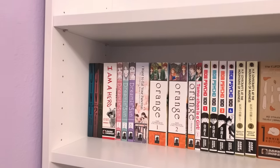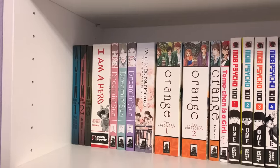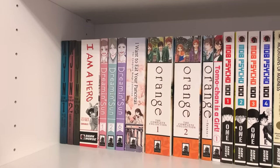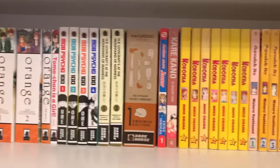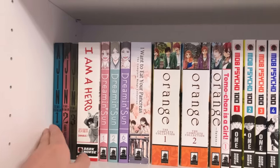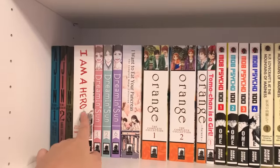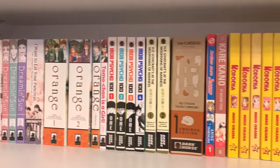Alright, so starting from here, I tried to organize. So the hierarchy goes like size, publisher, and then alphabet. But sometimes I think I deviated away from that just to make things look a bit neater. But anyways, here we have all the really tiny volumes. Most of it is by Seven Seas, Dark Horse, Vertical.